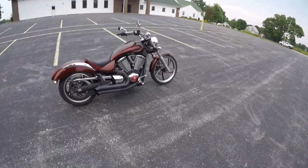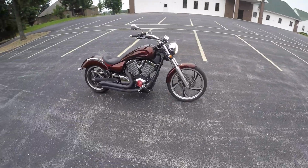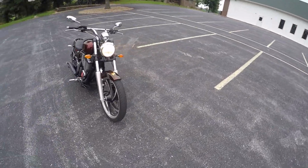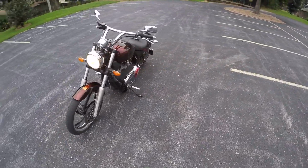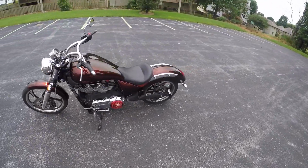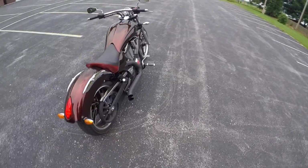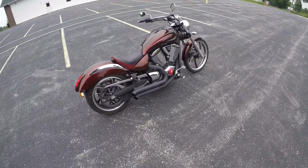As you can see here, we have a Victory Vegas 2011, and we're going to do a quick review on it. I don't know how it's going to work with the loud exhaust. It's got Bassani Pro Streets on it. Got some custom side covers.